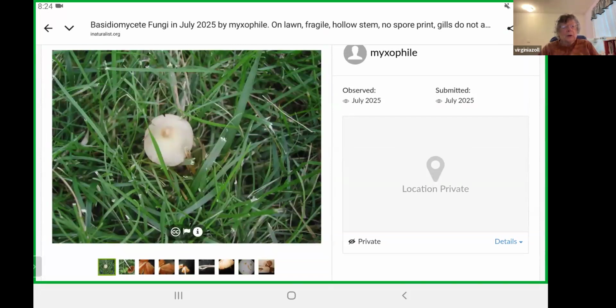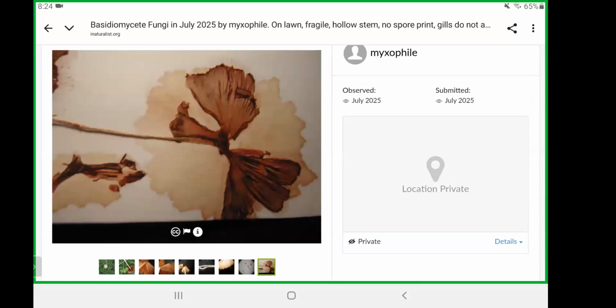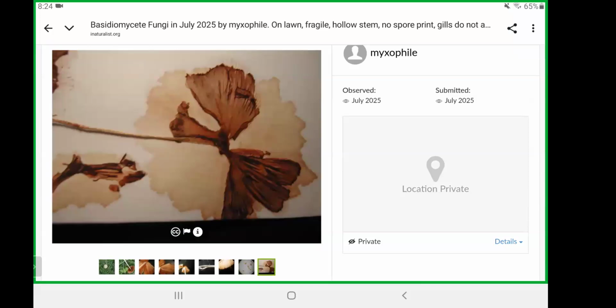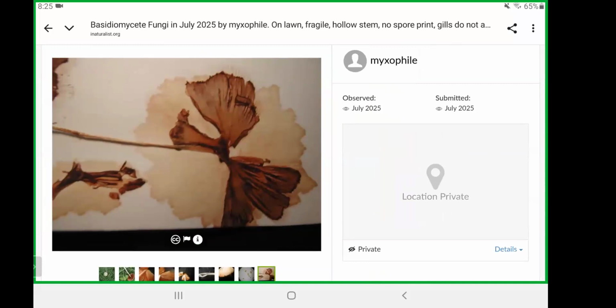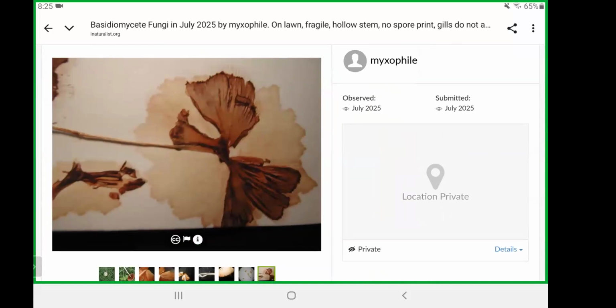I tried to do a spore print, and that last one there just dried up. That's what it looked like when I tried to do a spore print. Did you cover the fruit body with a cup like you're supposed to? Yes, I covered it. Don't do that, because this is what happens. You can still tell that it's orangish.